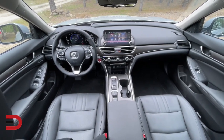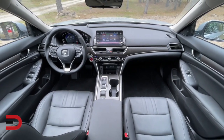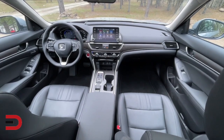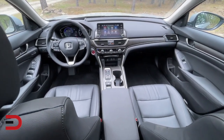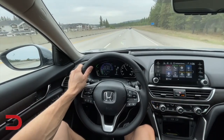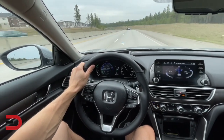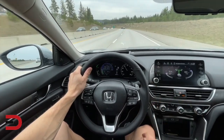And if you went with the EX, EXL, Sport 2.0 Turbo, and Touring trim levels, you get wireless charging. One thing that may stand out to potential shoppers like yourself is no real shifter. Instead, you've got buttons and switches rather than a simple gear lever. All 2022 Accords do come with an 8-inch central touchscreen that supports Apple CarPlay and Android Auto, which seems like everyone does these days, but navigation and a Wi-Fi hotspot are exclusive only to the Touring.